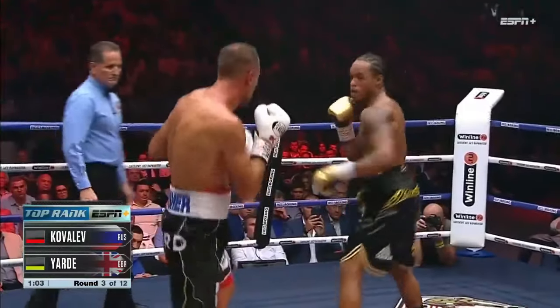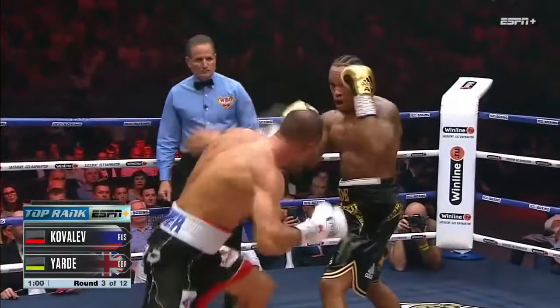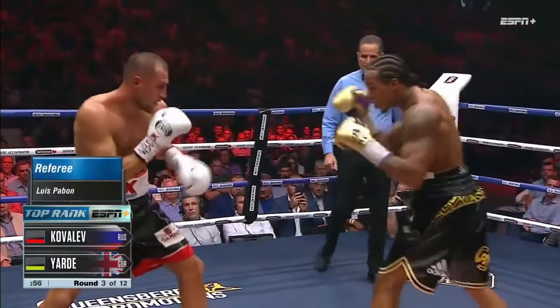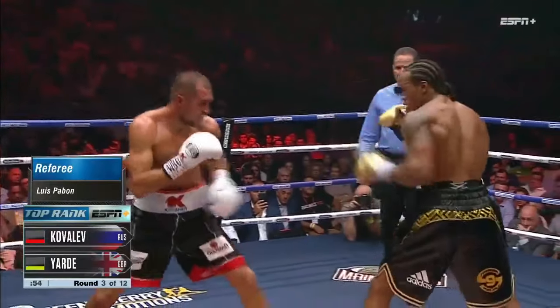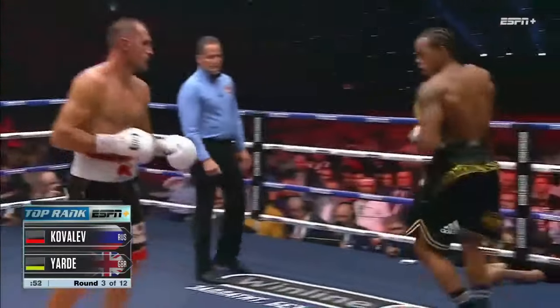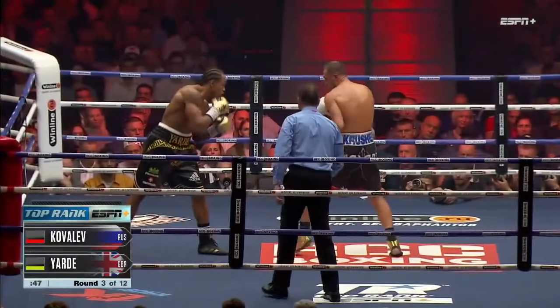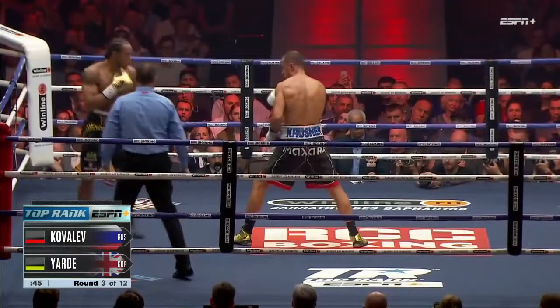But that's what you want to do if you're Yarde. You want to get inside his head. You want to get him thinking about those shots downstairs. And you already see the irritation on the face of Sergey Kovalev above the left eye. Yes. It's from that little check hook that Yarde occasionally lands when Kovalev steps in and shoots the jab in there.